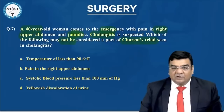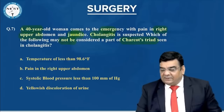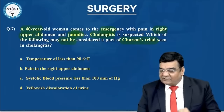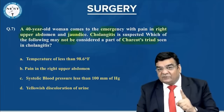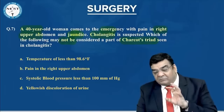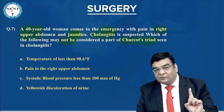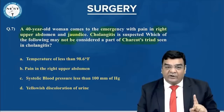So what is Charcot's? Pain, fever, jaundice. This is Charcot's. And Peter, Reynolds' pentad is when this pain, fever, jaundice is associated with septicemia, that means the patient is going into shock, hypotension, mental confusion. So pain, fever, jaundice, hypotension, mental confusion, that is Reynolds' pentad. Pain, fever, jaundice is Charcot's triad, right?